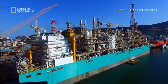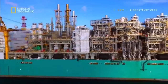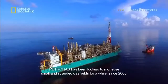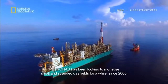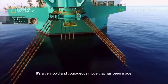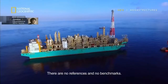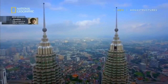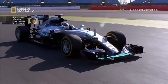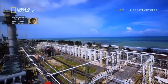Petronas is building a massive floating facility that stands 10 stories high, a game changer on how this precious resource is mined. Petronas has been looking in trying to monetize small and stranded gases for a while, since 2006. It's a very bold and courageous move that is made. There are no references and no benchmark. Global Fortune 500 company Petronas is Malaysia's state-owned oil and gas company. They have to address a huge challenge that the industry faces.